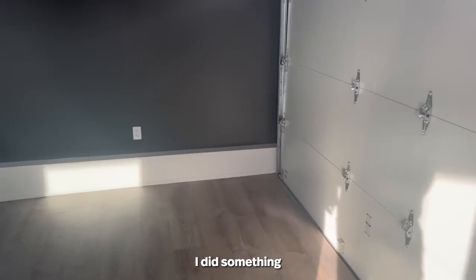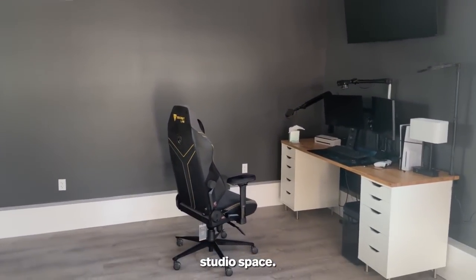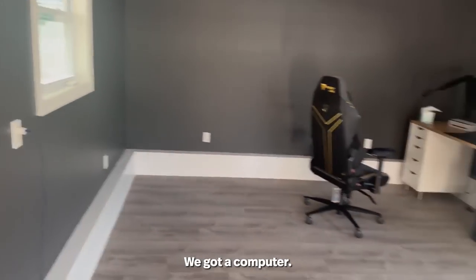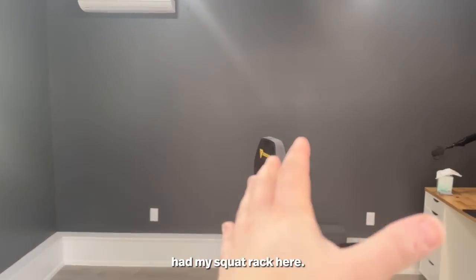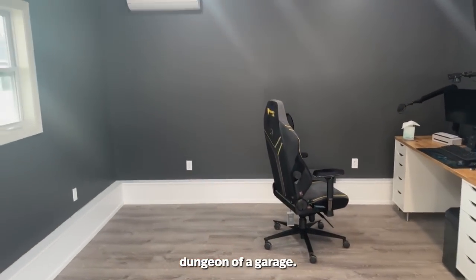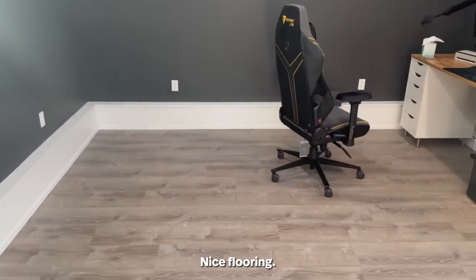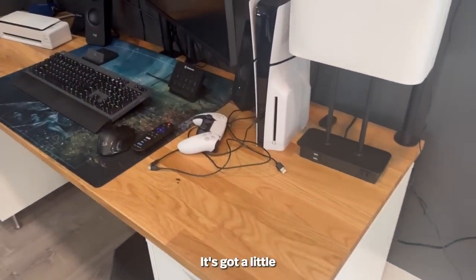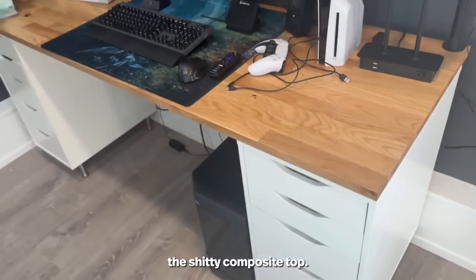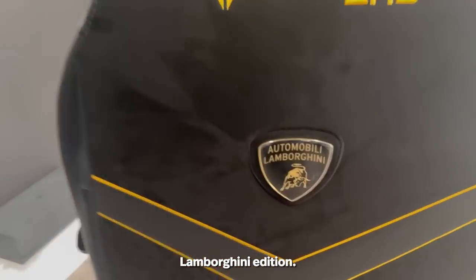What's up, everyone? Good morning. I did something very exciting. I transformed my whole garage into a nice little studio space. We got a computer. I got a couch coming. Nice little rug coming, a fridge coming today. I had my squat rack here. This is like a complete dungeon of a garage, but we got the heat and air conditioning installed. We got the TV going. It's all nice flooring. This heater, man, it does some work. But we got the desk, the famous IKEA desk that I built. It's got a little butcher block instead of the shitty composite top. We got the nice Secret Labs Lamborghini edition. Check that bad boy out.